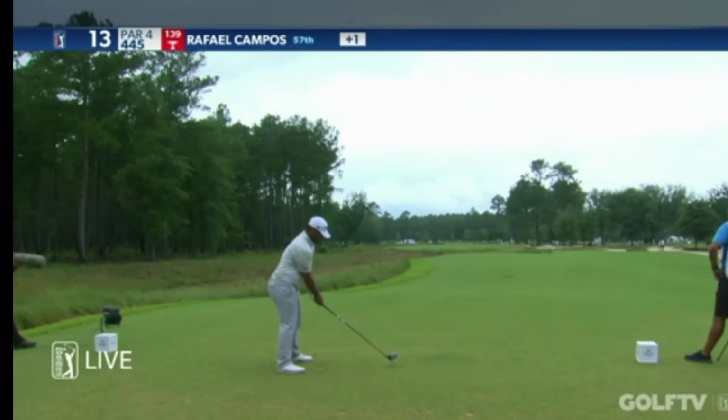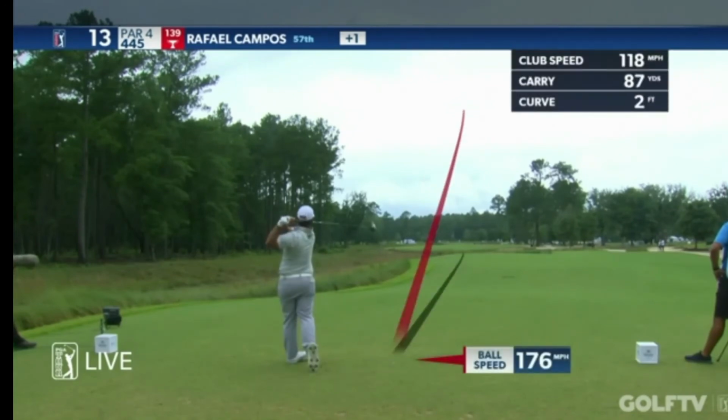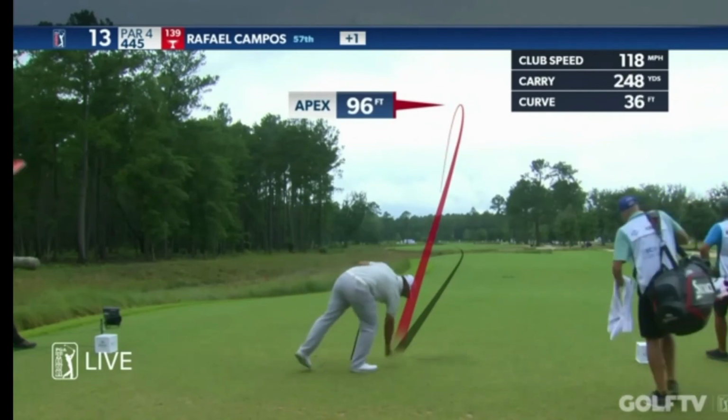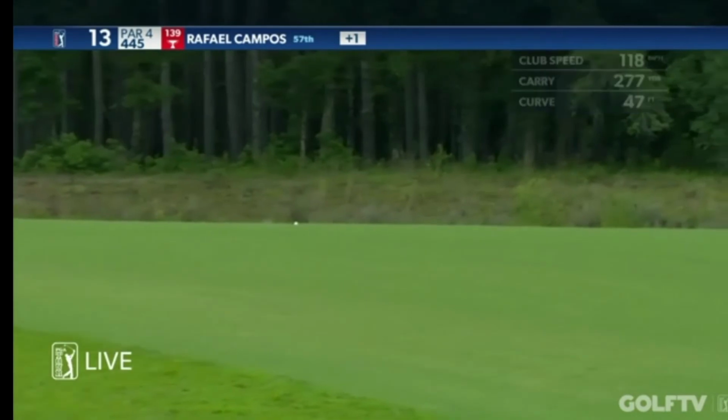Right, water all down the left, sandy area right. Very difficult tee shot to get into play. Visually, just intimidating. Yeah, the water down the left-hand side is not visible on the screens from our cameras, but it is there.